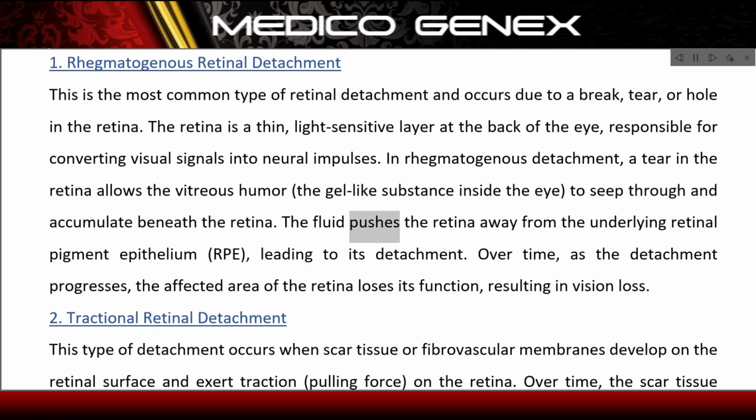The fluid pushes the retina away from the underlying retinal pigment epithelium, RPE, leading to its detachment. Over time, as the detachment progresses, the affected area of the retina loses its function, resulting in vision loss.